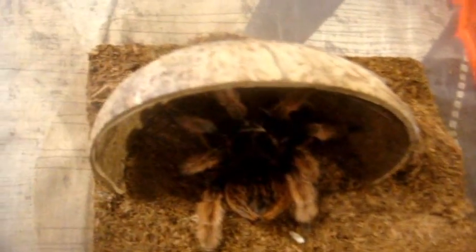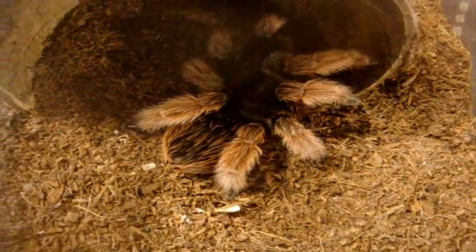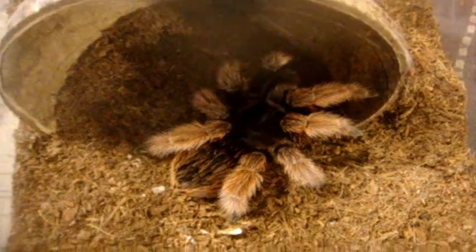Alright, Poecilotheria miranda, the Bengal spotted ornamental. Slam dunk. Yeah, it's kind of hard to see what she looks like. Yeah, she's starting to get fat. Alright, here's Petunia, Brachypelma klaasi, the Mexican pink. No problems for her. Poecilotheria tigrinawesseli, the Wessel tiger ornamental.